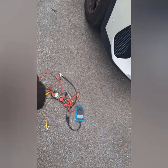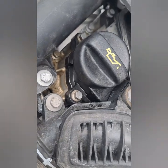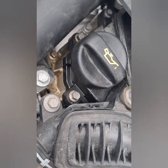So if we come back out, I'll show you the equipment we never had to use today. I was going to jack her up and have a look at the intercooler and all the pipes, look for an air leak, but it was too obvious. We obviously have the voltmeter, the test light, the battery tester. And it all came down to the oil cap.